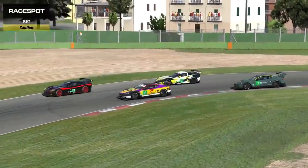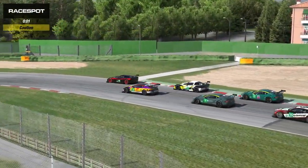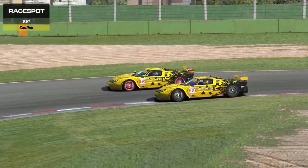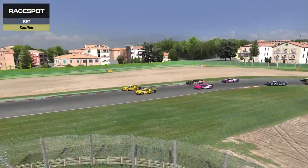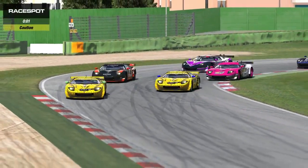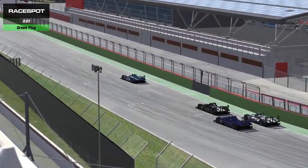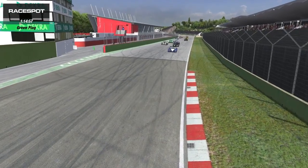Then we can turn our attention back to your prototype field, and you can see it is Keiko Shube in that number 2 machine. He has himself the point in that car, and we head on back a little bit further, and there you can see in terms of your GT2 battles, it is all about the yellow and black cars. But let's go then to the front of your field. Green flag in the air. Let's go racing for a new season here on RaceSpotTV.